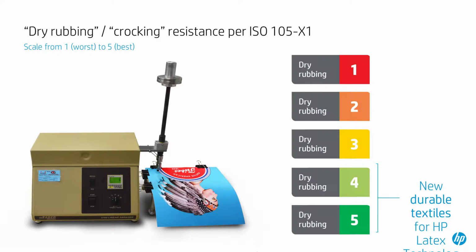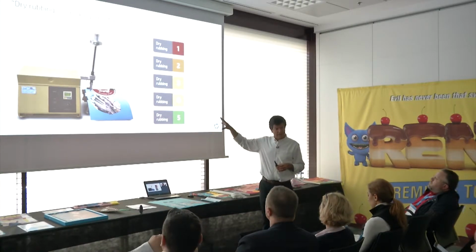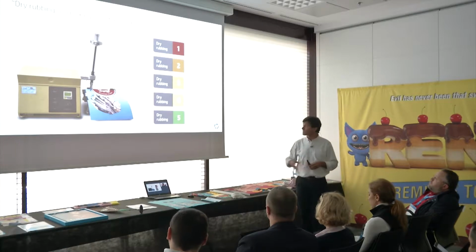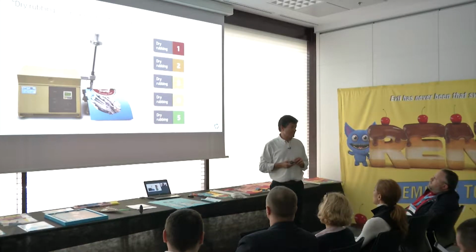Historically, with latex, we have always been between 2 and 3. So this performance here, it's probably a 2. So the textiles printed with latex, historically, were around 2 and 3. Now we are here because there are in the market textiles printed with latex that are a 4 and a 5, but mainly 4. And that makes a big difference. I can tell you, because I have experienced that, and I will show in a second, that 4 is a really good number. It's much more than enough to enter into the soft signage market.